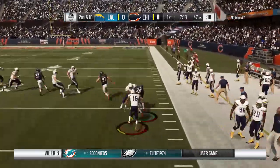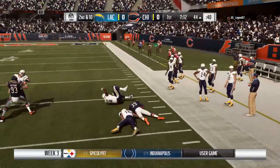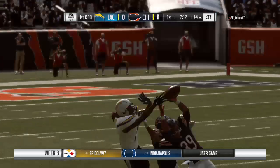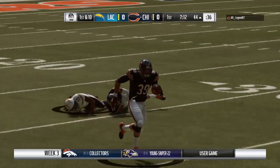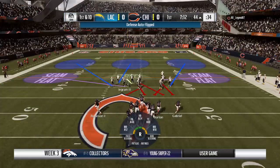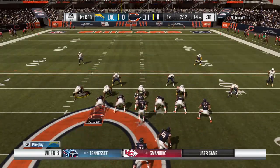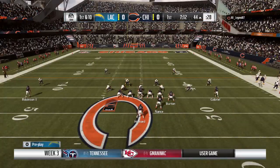Eddie Jackson picks it. And he'll take this across midfield and inside the 45. Brandon, this is a veteran quarterback back there. He should know better than to make a throw like this. This is definitely not his best ball, and I think he knew this was trouble the second it was leaving his hand.